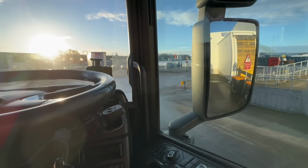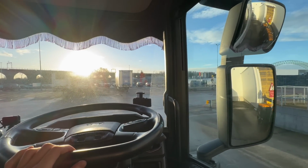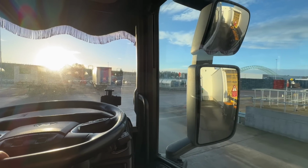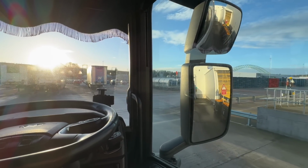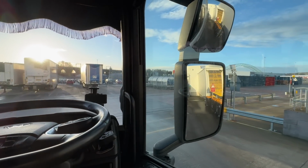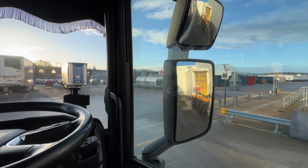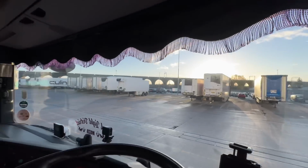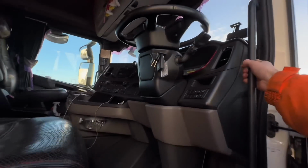I had to book onto the bay and put my keys in the cupboard for her to put the pump truck on. But yeah, we're just going to pull forward just like that, and then let's go and have a look and see if she put the pump truck on or not.